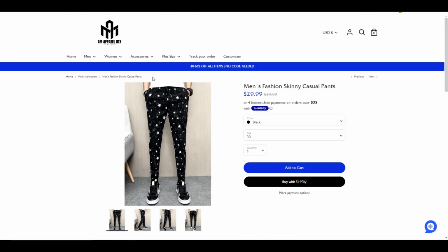Another thing that I've noticed is that your font, in terms of your navigational font underneath here, is quite small. You might want to go into your theme settings and change the typography so that it's a little bit larger there. It's just a little bit tricky to see.